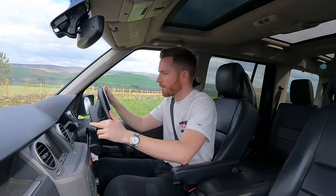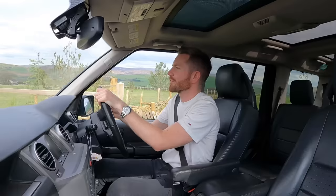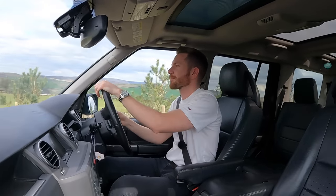And yeah, function. Thought that was a fault. That was just because I'm too close to that bush at the front. The parking sensors were going crazy.